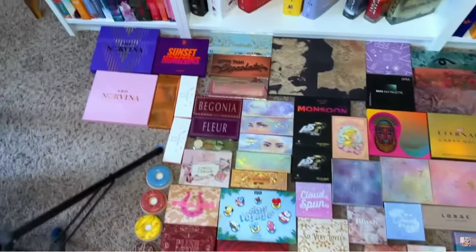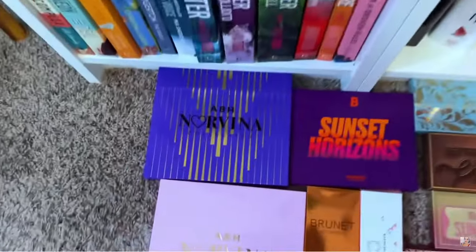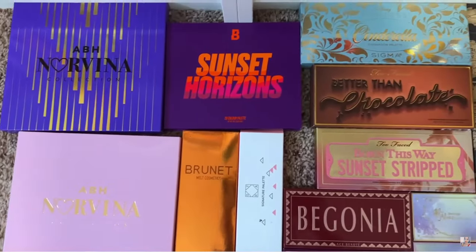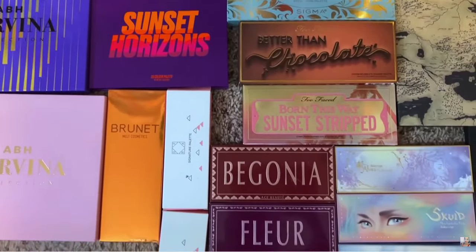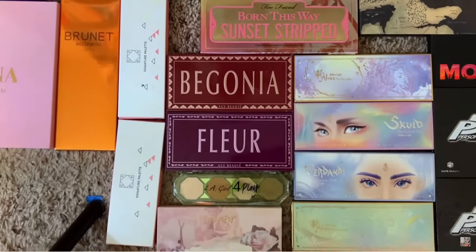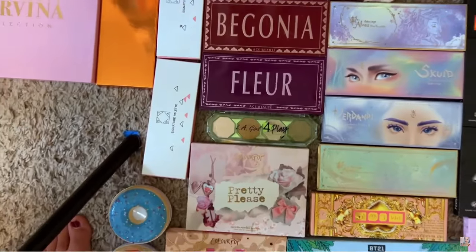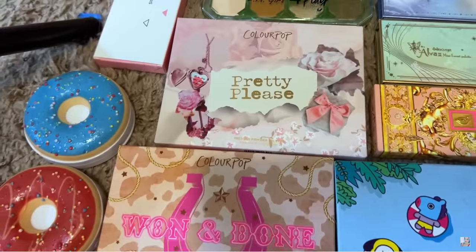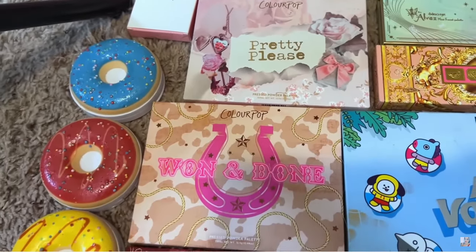So we're going to start all over here in the corner. I am decluttering those two ABH palettes along with those Milk Makeup and Sunrise palettes. We have Sigma, we have Too Faced, we have Ace Beauté, we have Odin's Eye, we have some ColourPop. I realized I never showed you guys my ColourPop. So I'm getting rid of the ColourPop Pretty Please, the ColourPop Well One and Done palette.